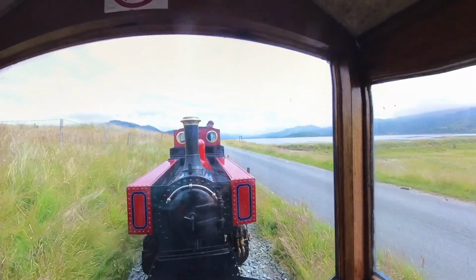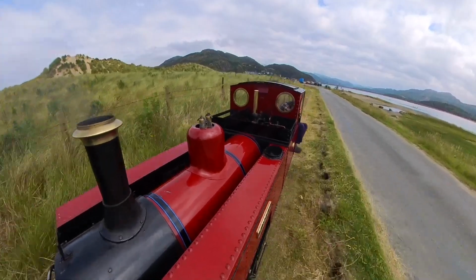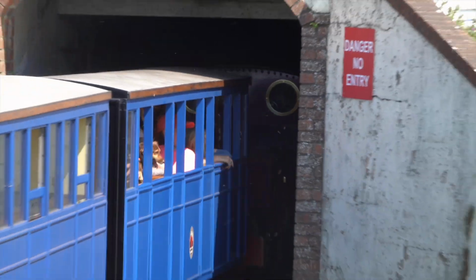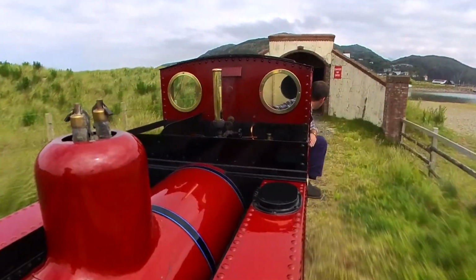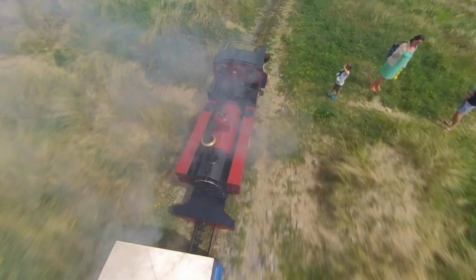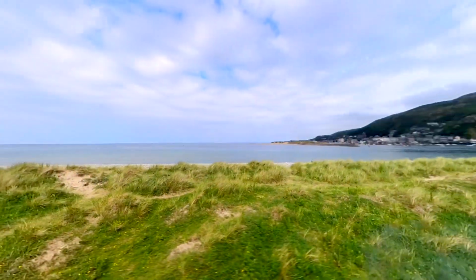It's a grand view from the lead coach. A short whistle to let the walkers know Russell is coming. Through the tunnel from on board the train. The view across the river Mawddach to Barmouth and out to sea.